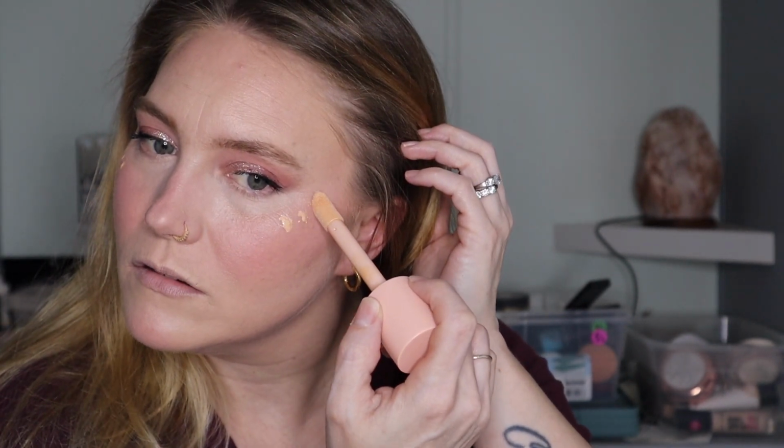So there's that. Now I want to do highlight. What kind of highlight though? Let's try. I want to try to use this as a highlight and just see what happens. I'm nervous. All right, let's just do one, two, three, four little dots right there, and one, two, three, four little dots right there.